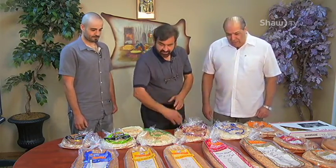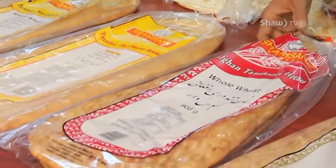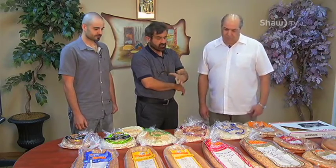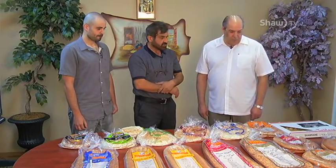Now we've got the whole wheat version. Yeah, we have Persian Barbary bread in white and whole wheat. And we have a thicker kind of bread, which is called Afghan tandoori. So we make it in white and whole wheat, and long or round. So depending on your taste, you can choose whatever you want. We are trying to bring different tastes from all over the world to our customers here to try everything.